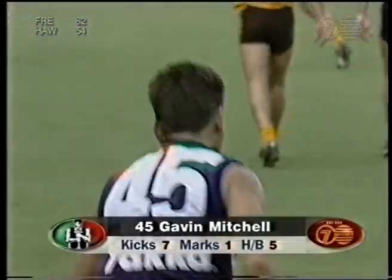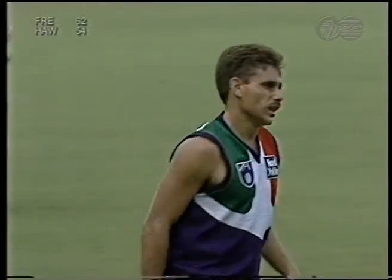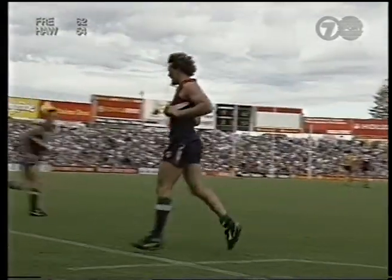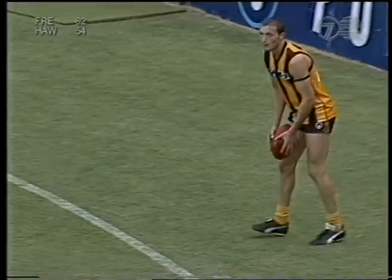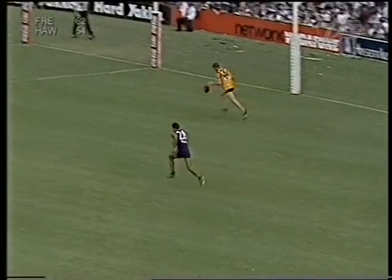We've got 6.5 minutes left. Hawthorn methodically, not prettily, work their way back. Another change being made, and Allen is coming off. Callahan is back on. I wonder what Ken Judge said to the boys at half-time.